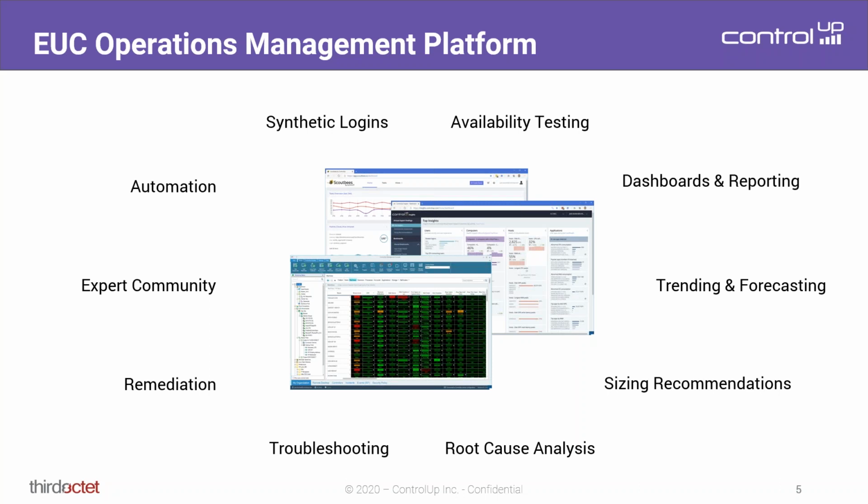At the same time, you're getting requests from leadership, from human resources, from business leaders about how the environment is being used. Maybe from IT leadership, you get more questions about, hey, are we going to be right on capacity? When do we need to expand? How are we using our resources? So historical data and trending and forecasting is becoming more and more important.